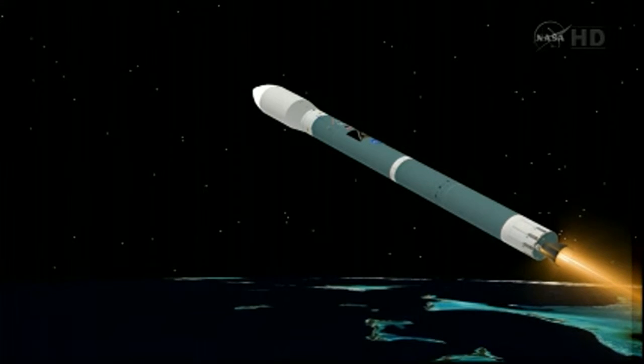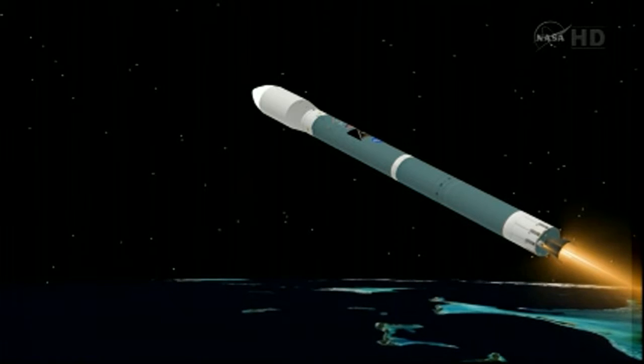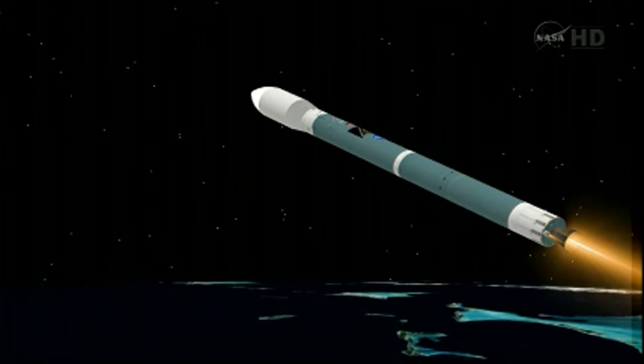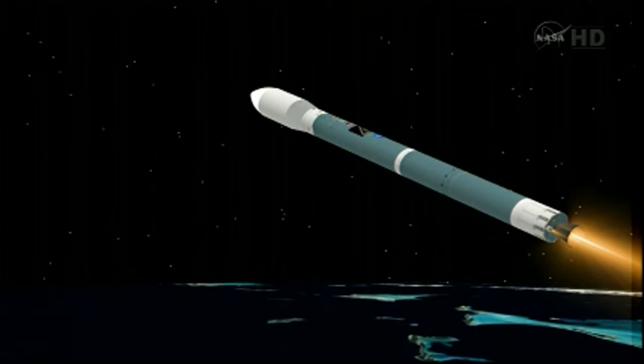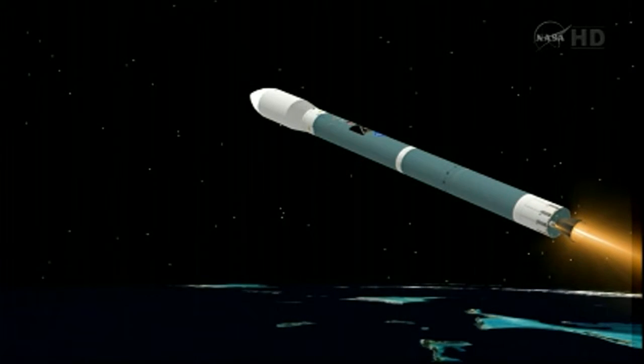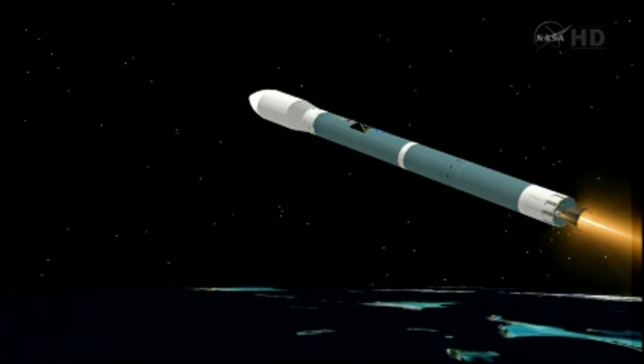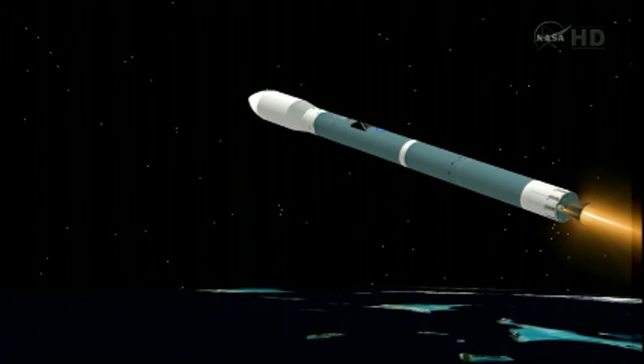Smoother ride now. Main engine pitch and yaw control is good. Well within our ability to control. Vernier engine pitch and yaw control is good. 3 minutes, 15 seconds. Chamber pressure holding very well in the first stage. Main engine chamber pressure right where we want it to be. Vernier engine control and chamber pressure is right where we want them to be.